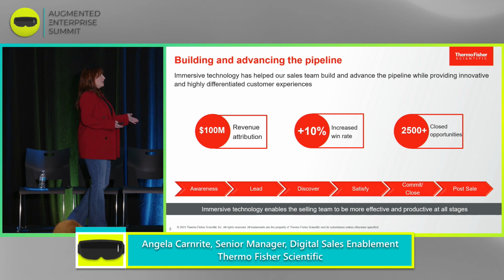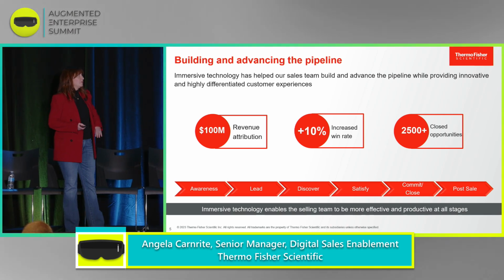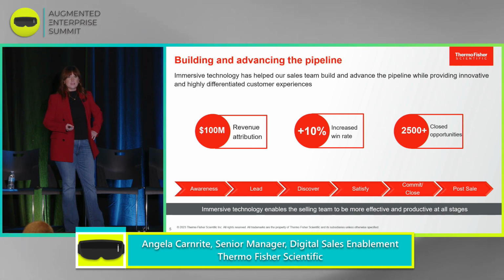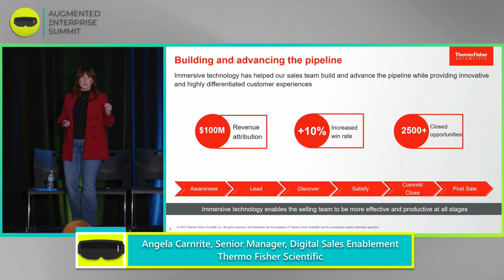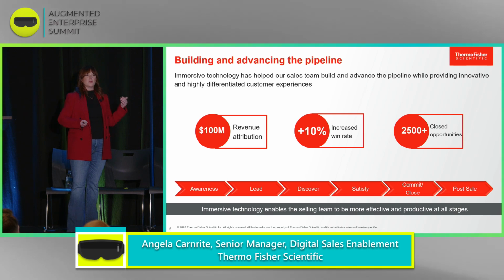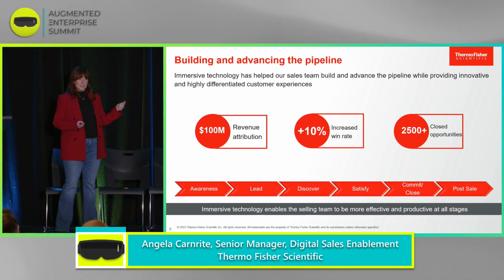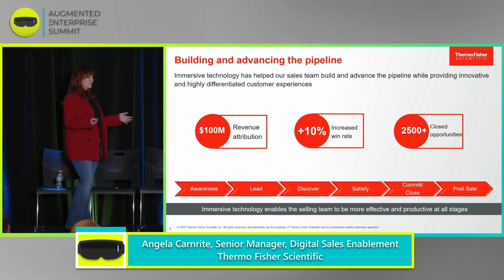So we've been using immersive technology since 2019. We've used it to build and advance the pipeline. First and foremost, we've been using it for our sales team to help them solve the problem of how do I get this product in front of my customer? How do I help them choose the right product? How do I help them find where it fits? And then close the sale, of course. So we want to build our pipeline.